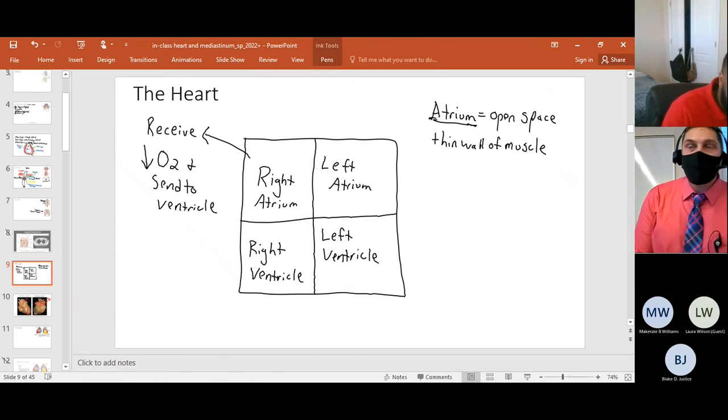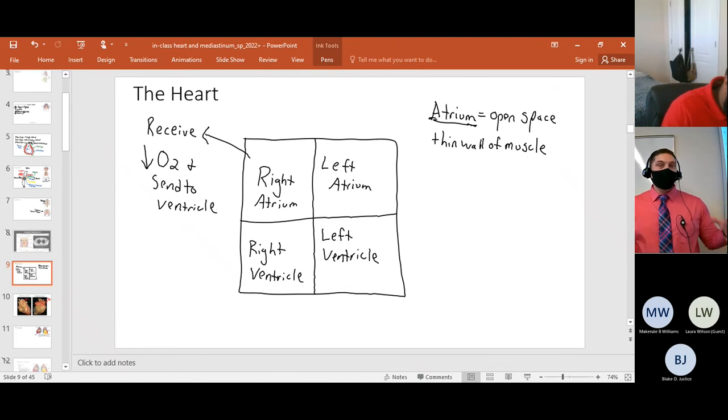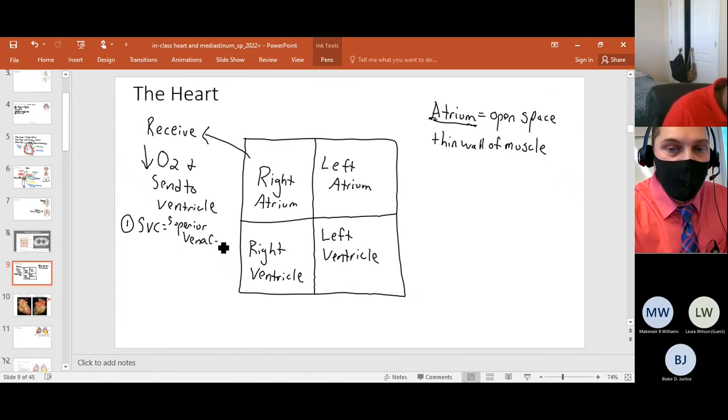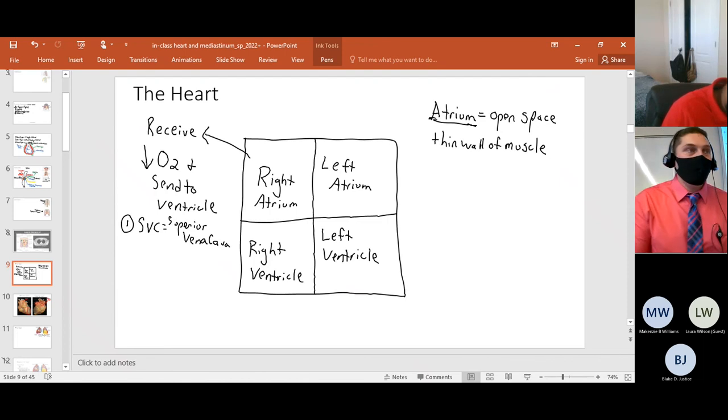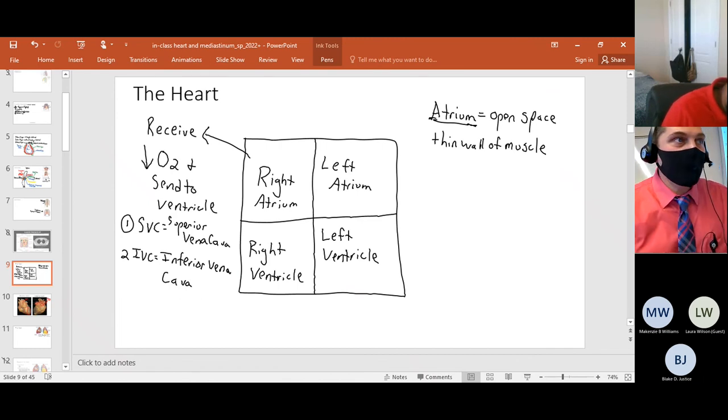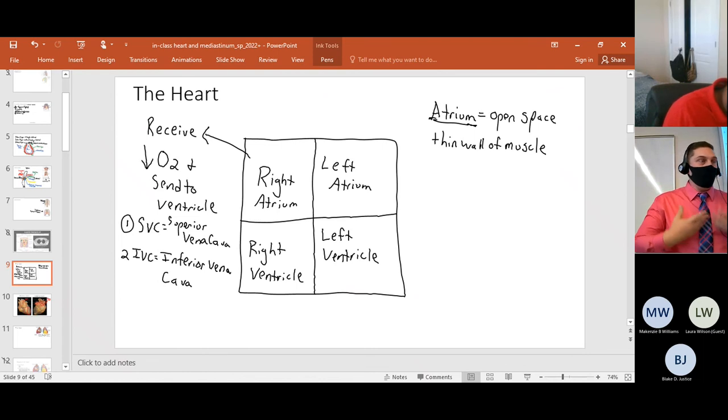So it's going to receive blood from three main sources. The number one source is going to be what we call the SVC, which is the superior vena cava. And that's going to drain in all the blood basically above the heart. I'm also going to have an IVC, which is the inferior vena cava. And that's going to take in all the blood kind of below the level of the heart or the diaphragm, because they're basically almost in the same line.